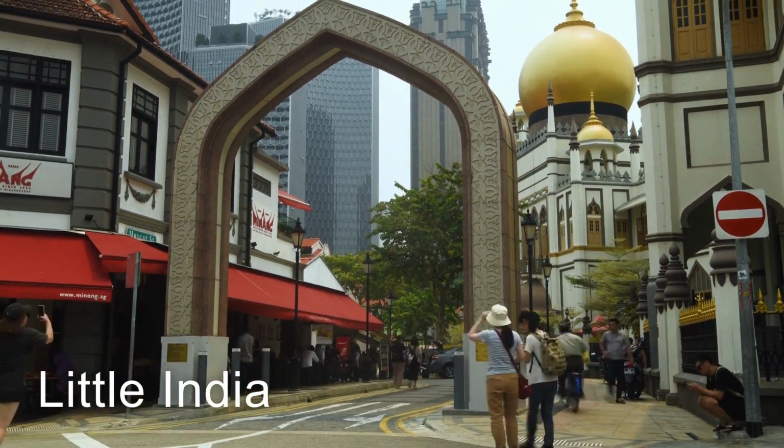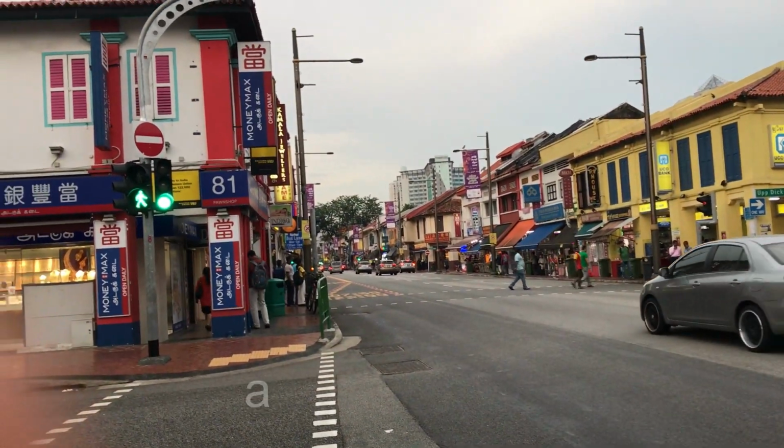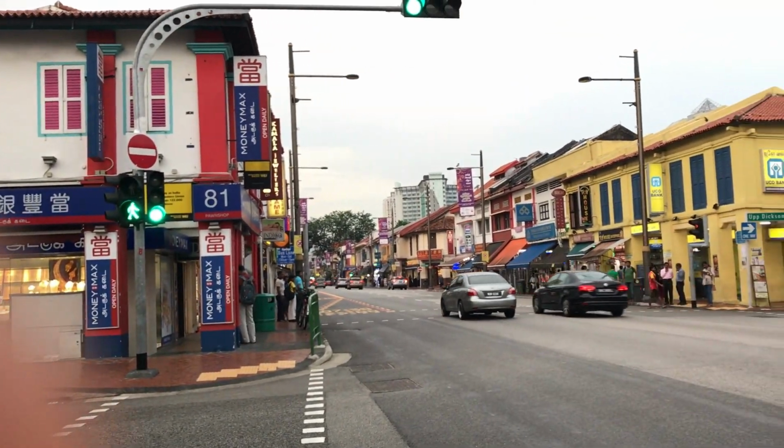Little India is a colorful and vibrant neighborhood with small shops and restaurants.